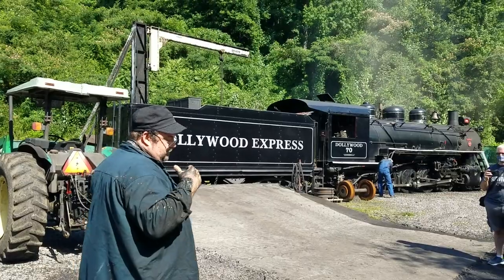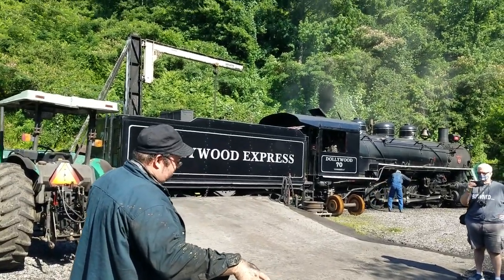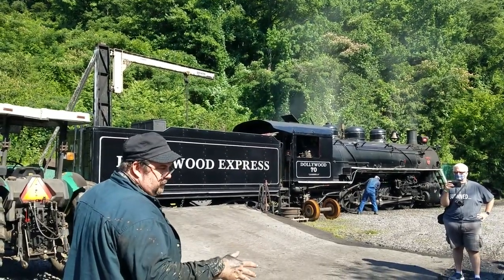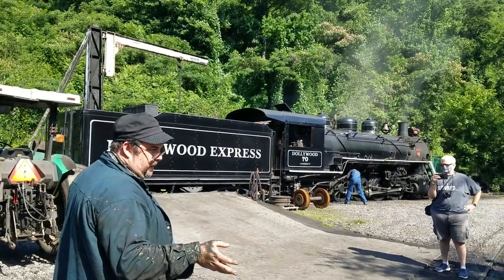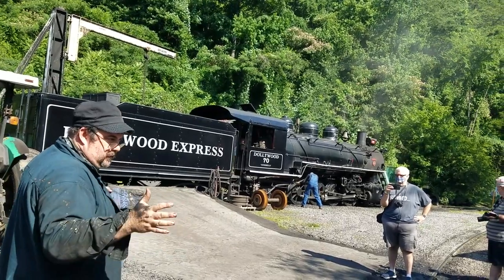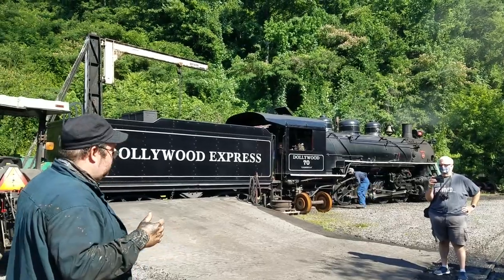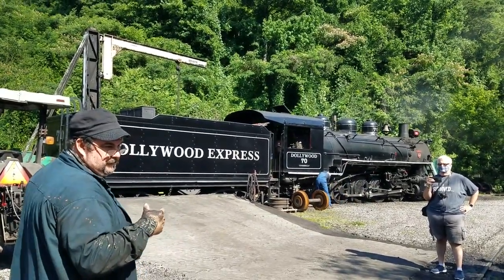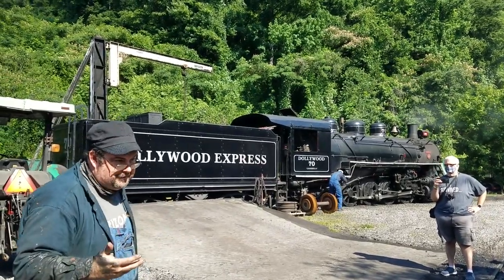But the gauge of the track here is 3 feet. It's what they call narrow gauge. The standard gauge railroads that run through your hometown are 4 feet 8½ inches. The narrow gauge is built for the mountain track. They are able to make sharper turns and required less of a right-of-way to make those turns. Our tightest curve here is 24 degrees. On a standard gauge railroad, the tight curve is like 12 feet.